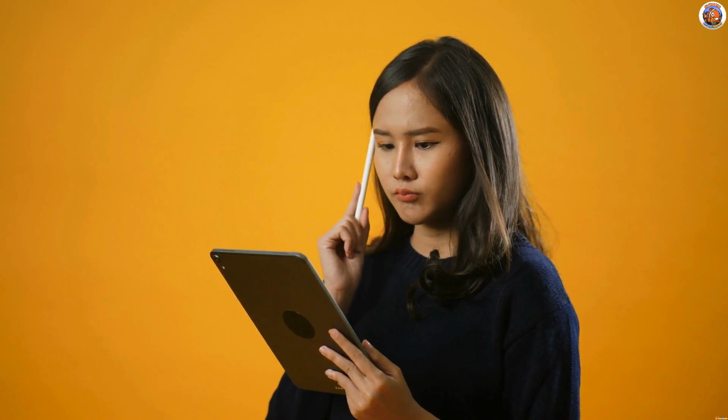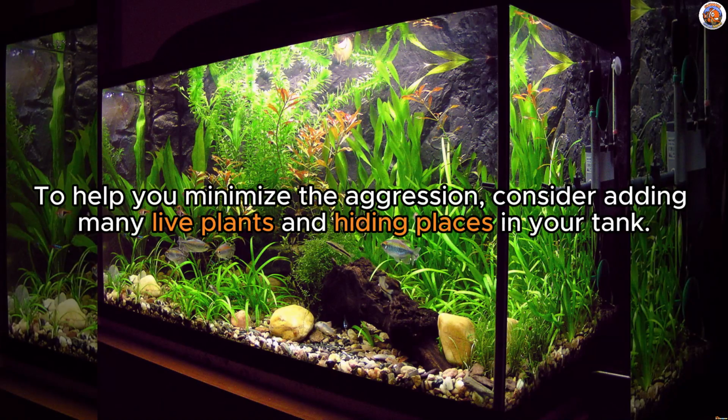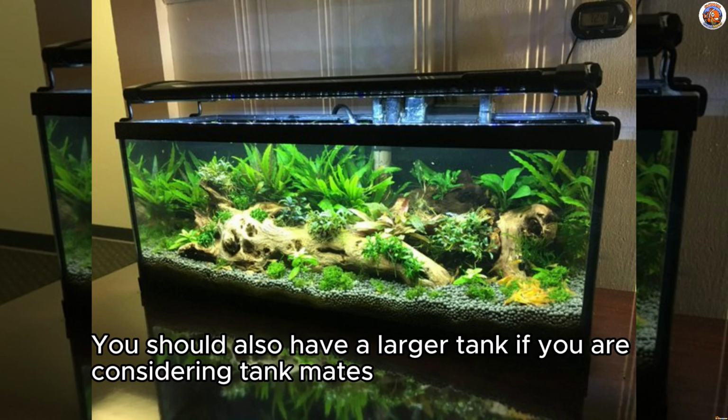Okay, number 3. How can I reduce aggression in my pea puffer tank? To help you minimize the aggression, consider adding many live plants and hiding spaces in your tank. You should also have a larger tank if you're considering tank mates. Remember, the larger the better.